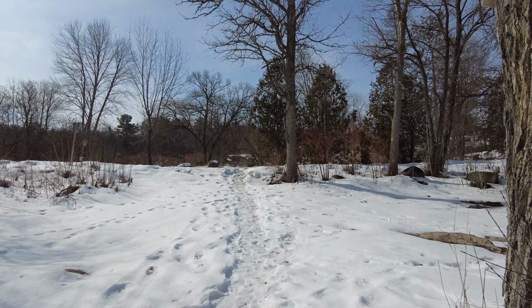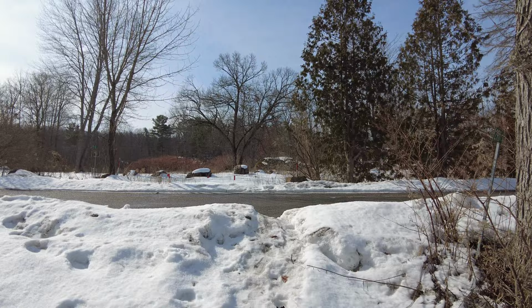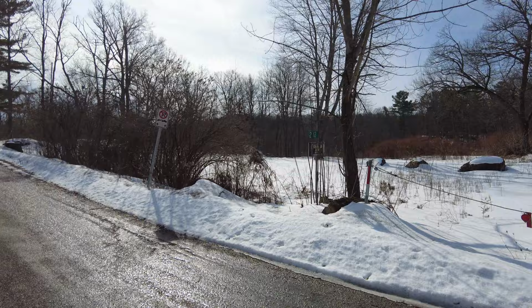My quick little trip into Burleigh Falls, and I'm getting out of here before a tow truck comes. Do not park on the side of the road, but this is the parking lot, and you might be able to come in here with a 4x4, but don't come in here with a car. This is Old Burleigh Road. Like I said, don't park on this road. Or you will most likely be towed.